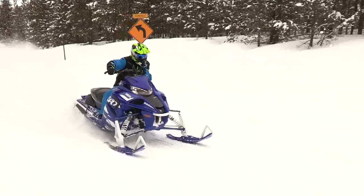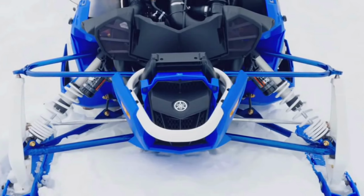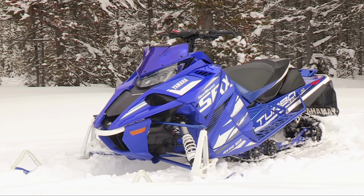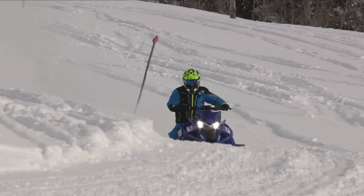Another update for the SRX for 2019 is the IQS front suspension. The suspension uses the front 2 shock absorbers and the rear shock with an electronic adjustable switch on the handlebars. With this, you can adjust from soft, medium, firm profiles, similar to the QS3, but at the push of a button. Unique to the SRX is the dual rate springs in the front and rear torsion springs to help lower the ride height for overall top speed and flat groom trail handling.